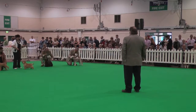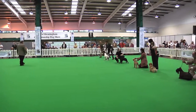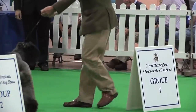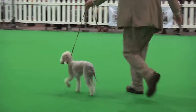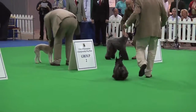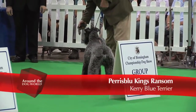Decisions are made, nods given, and the boards are out. And the winner of the Terrier Group Birmingham 2011 is the Kerry Blue. In Group 2, the Bedlington Terrier. Group 3, the Scottish Terrier. And in Group 4, the Norwich Terrier. A big hand for the three that were non-placed in this group now. Thank you very much indeed.